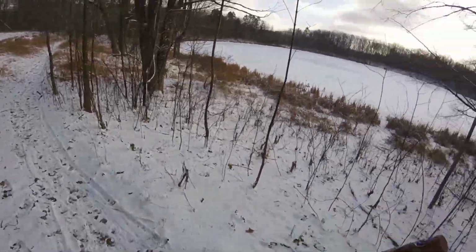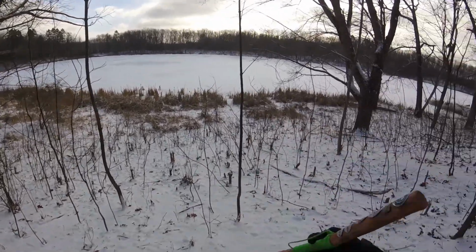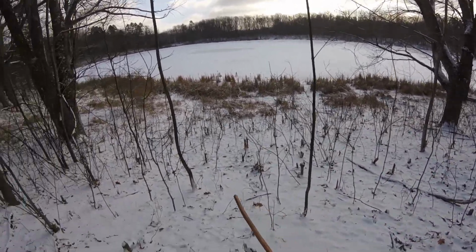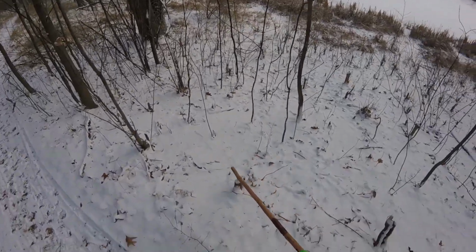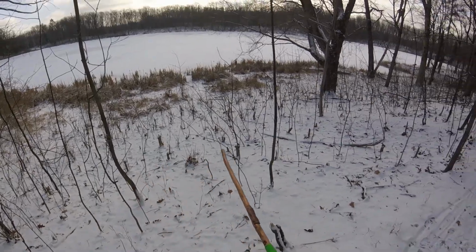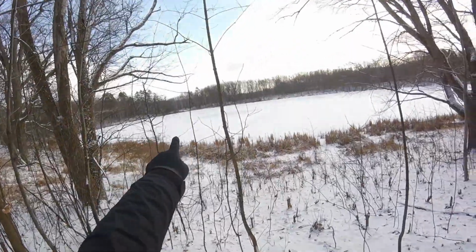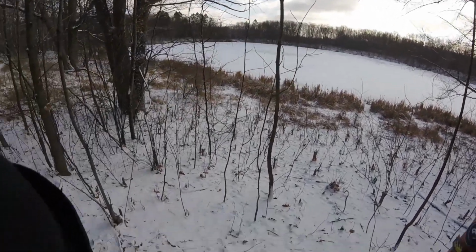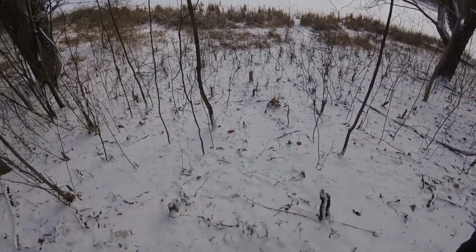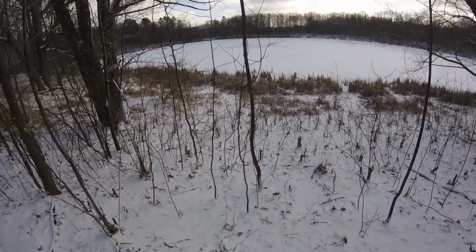You can see here where the beavers have come through and cleared out all these little 2-inch diameter trees. There's tons of these things going down the hill there. And then across the lake is where their little den is at. We'll walk over there later and check them out.